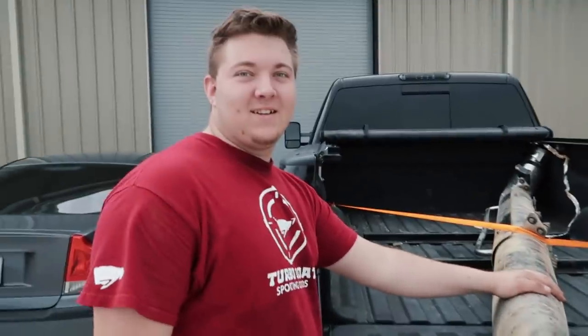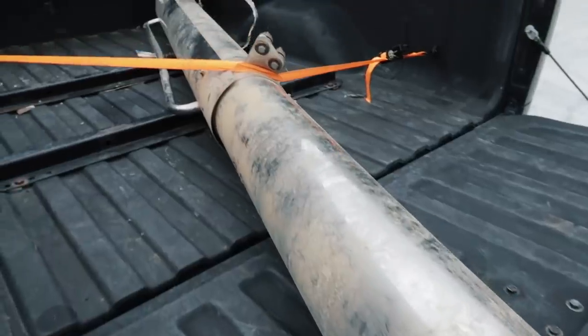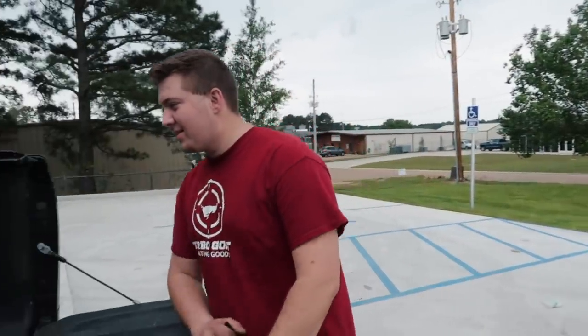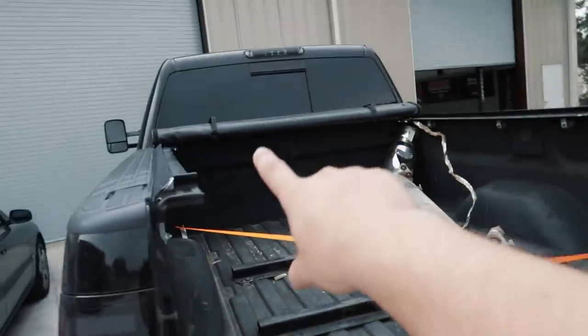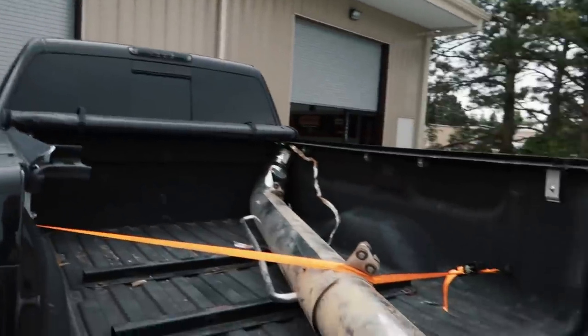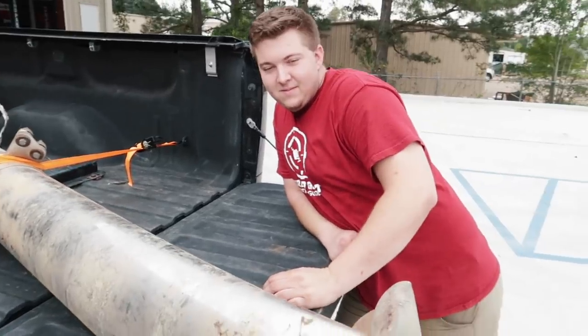Here it is. So he picked up an 18-wheeler stack. What do you call these? A cab stack? I don't know. Imagine that the cab of the 18-wheeler is like this. You know the little stacks that come off of each side in the back of the 18-wheeler? This is literally one off of a wrecked 18-wheeler that we picked up from the junkyard.